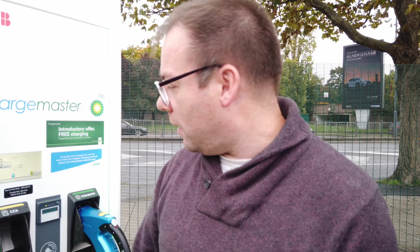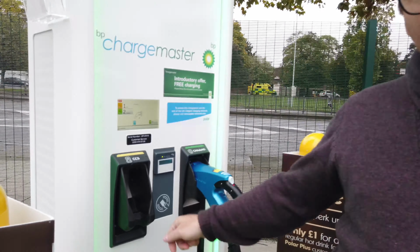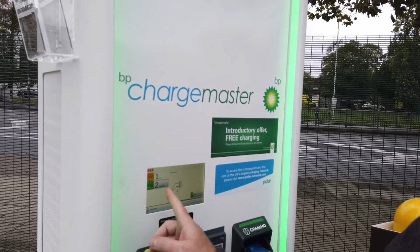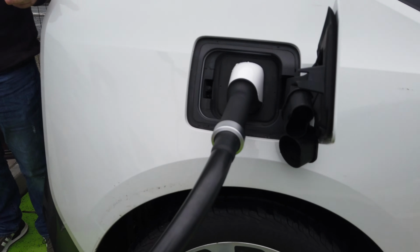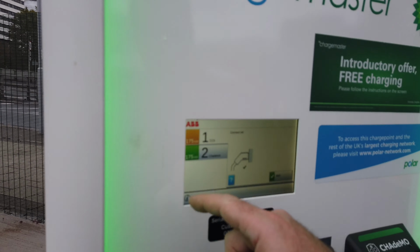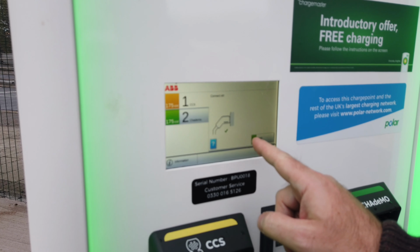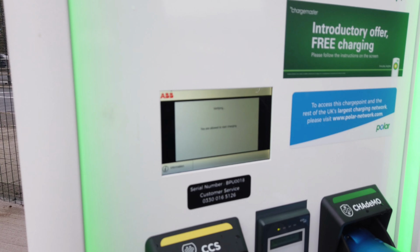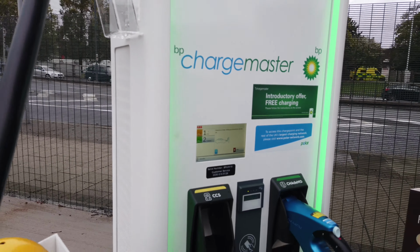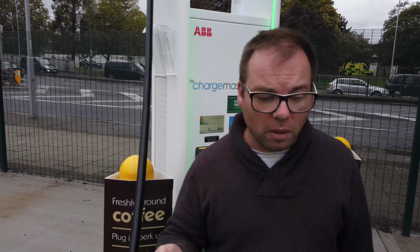Now at the moment it's on free vend, but I would have basically used the contactless, which looks as simple as a quick swipe and go. We also have touchscreen, so we've now plugged in the CCS charger into my i3, and we're literally just going to select CCS, which is already done. Click start. Should be verifying. At this point you'd be asked to put in your charging card and payment card.